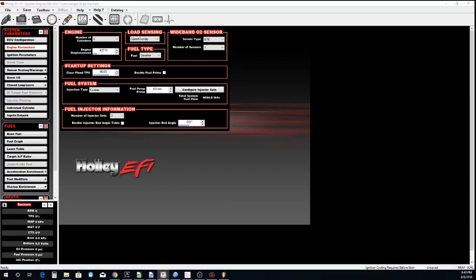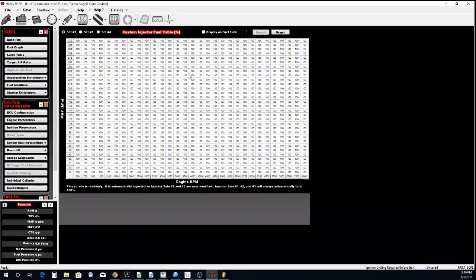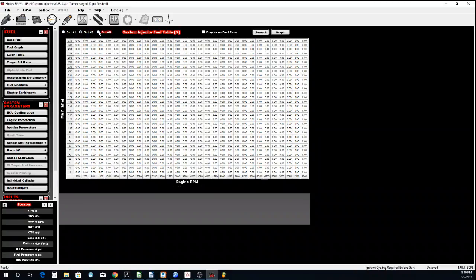On the main fuel table, the top left button is the button for the new fuel tables. All right, hold on a second here. Custom injectors. There it is. All right, I can dig this. Set 1, set 2, and set 3.